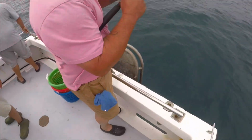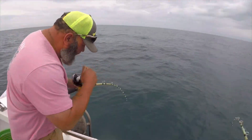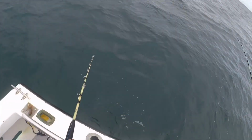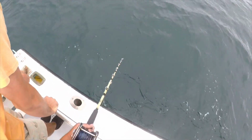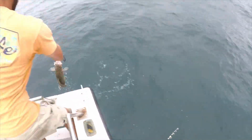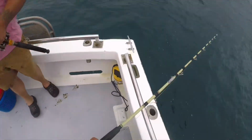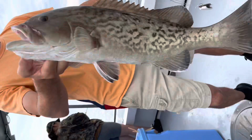Oh yeah, that's all. Oh, oh yeah. Hey, what has he got there? There's a grouper. Grouper. Good God, nice one there too. Gotta measure. Gray grouper. Take a picture though.